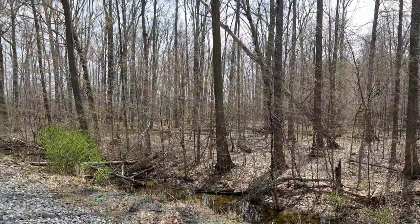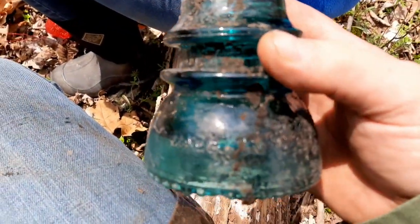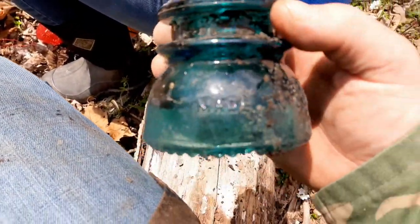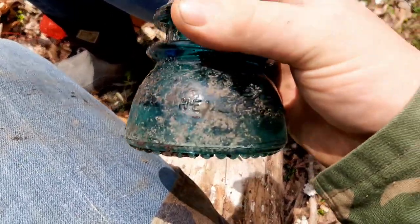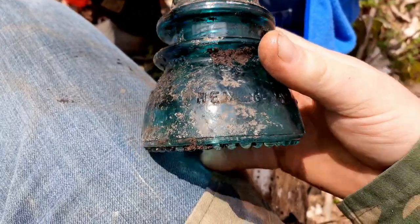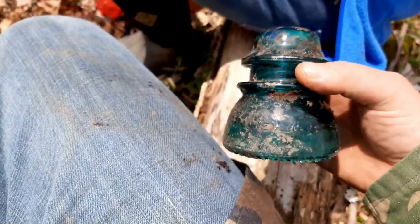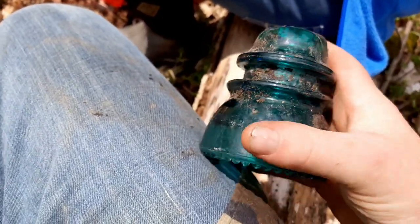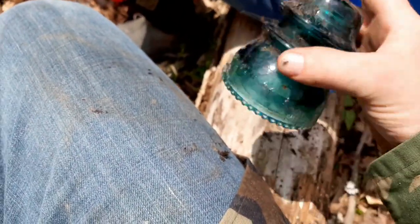Pretty rough. Pretty nice treasure Tammy found. It says made in the USA. Something gray. Nice blue electrical glass topper thing.